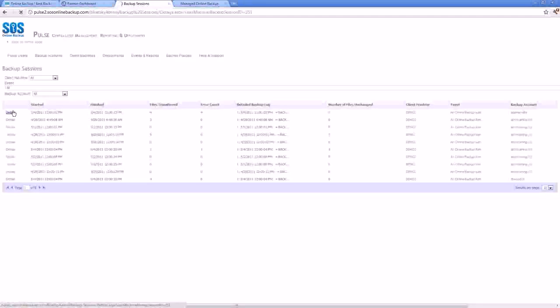You can see numbers of files, error count. You can even go to more details. So let's say we have four errors, and now we have an excerpt from the log, so we can get a preliminary look into the system to see what's happening before either remoting in or whatever you need to do to make sure that the backup's running fine. So it really provides a nice way of managing that.